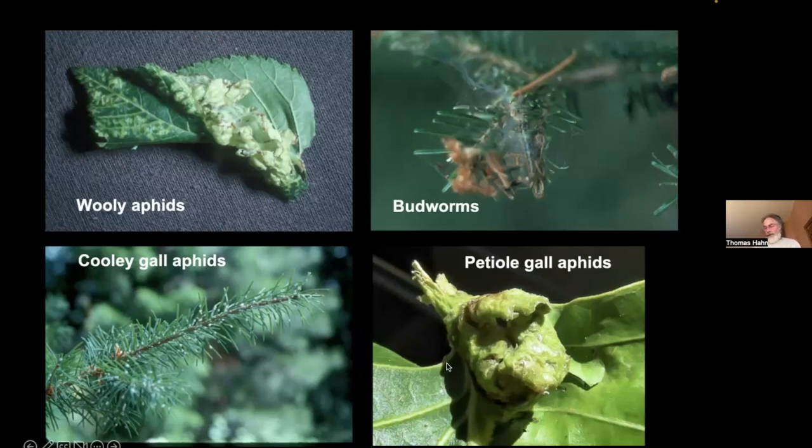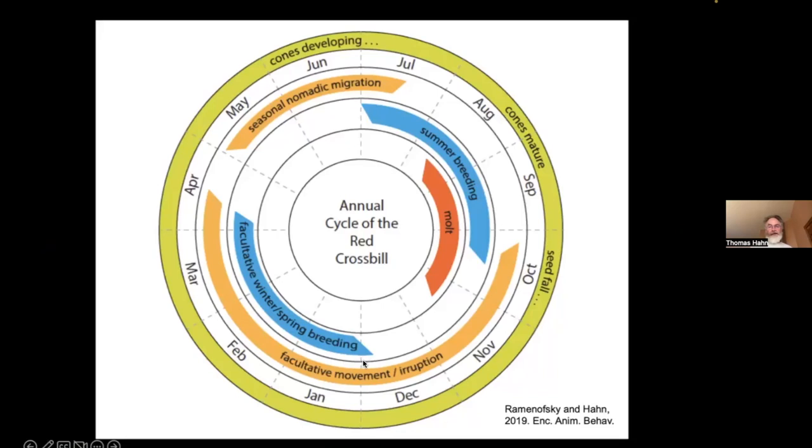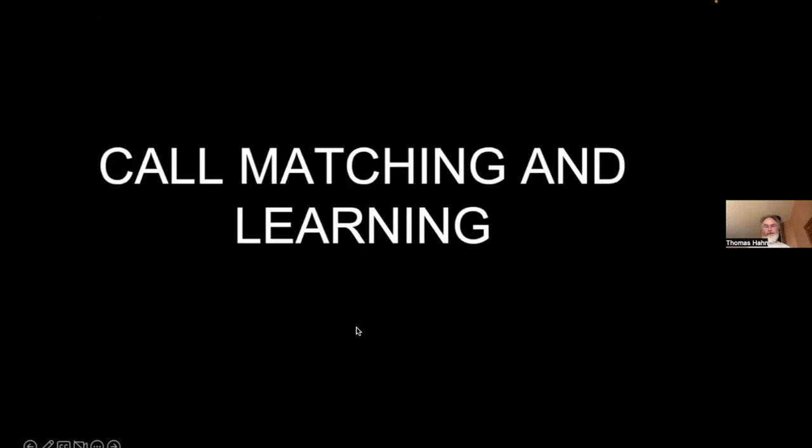So this is something that we're following up on a lot right now, to try to understand more what role insects are playing in the ability of these birds to actually be nomadic and exploit these unpredictable seed resources that they're morphologically specialized to use. And I think I'll just skip that because I'm running a little short on time. So basically, crossbills and other Cardueline finches have really interesting annual schedules. And it's one of the things that I've been really interested in for a long time.